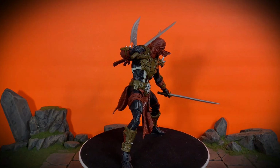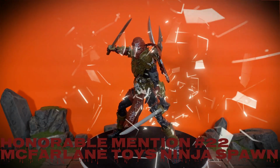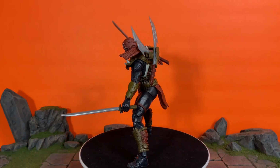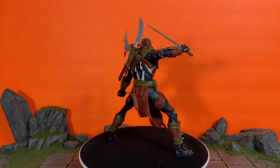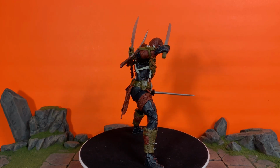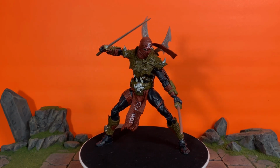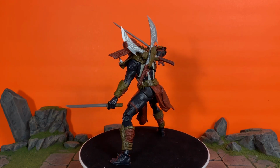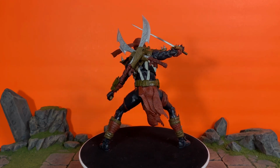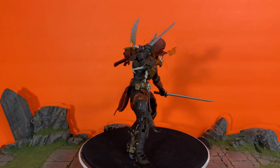So coming in at number 22, as you can clearly see here, is the McFarlane Toys Ninja Spawn. This was so much better than I thought it would be. This has some of the better movement you get on a Spawn figure, and the swords are nice too. Still no alternate hands ever with a Spawn, besides the Kickstarter, but the regular releases never get alternate hands. I don't get it. I don't understand it.